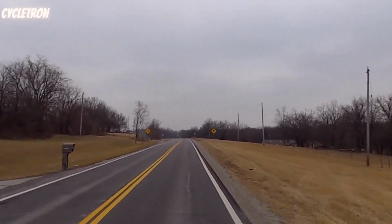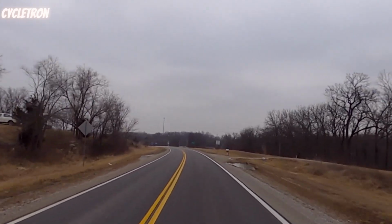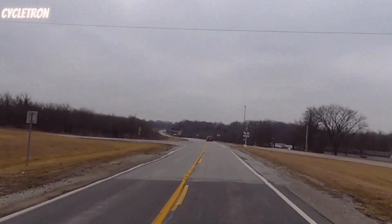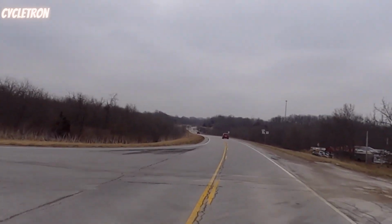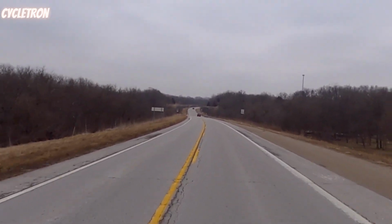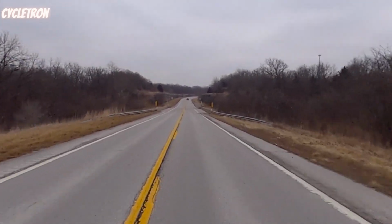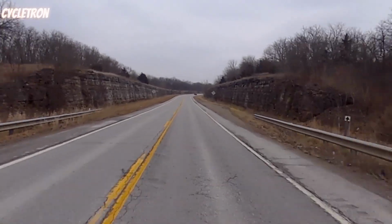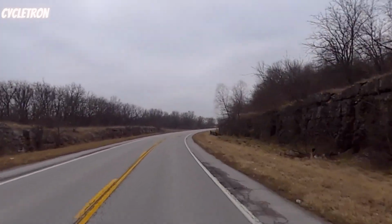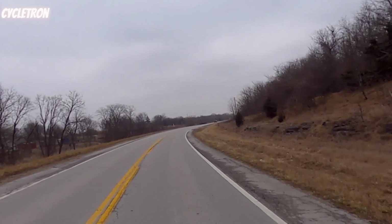There's a nice stretch of road up ahead here. Nine times out of 10 somebody pulls out in front of me just as I'm getting ready to gas on it here, but we'll see. Yep, called it. That's okay, we'll just lay back here a bit. It's a fun little stretch up here. That's a fun stretch there.